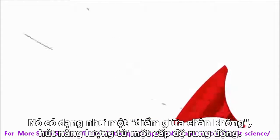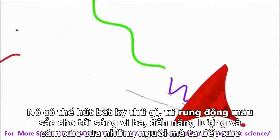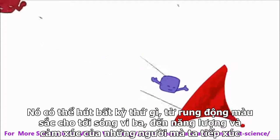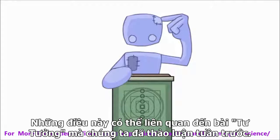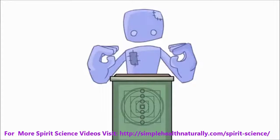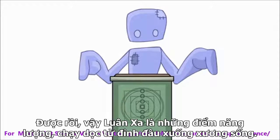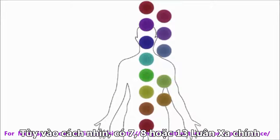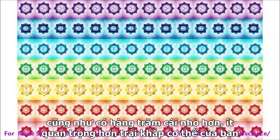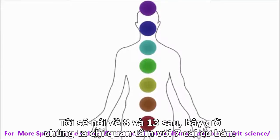This forms a vacuum in the center that draws in energy on a vibratory level. It can draw in anything from color vibration to microwaves to energy and emotions of people that we come into contact with. This works in tandem with the thought realm that we discussed last week, as thoughts are on a vibratory level. Right, so chakras are energy points that run vertically from the top of your head down your spine. Depending on how you look at it, there are 7, 8, or 13 primary chakras, as well as hundreds of smaller, less important ones that are just scattered around the body. I'm going to cover the 8 and 13 later on, so for now let's just stick with the basic 7.